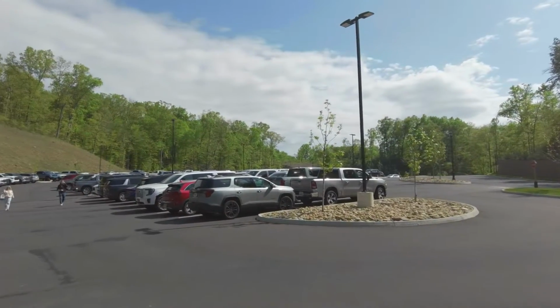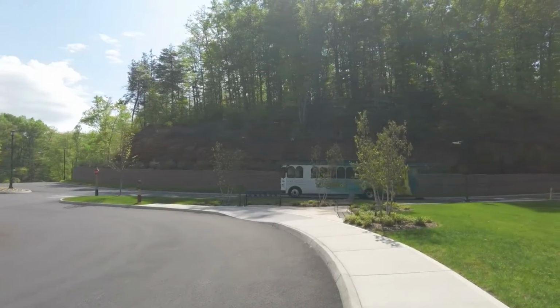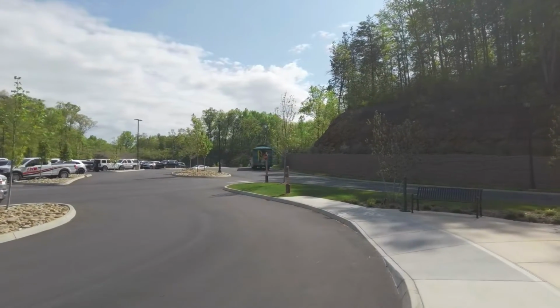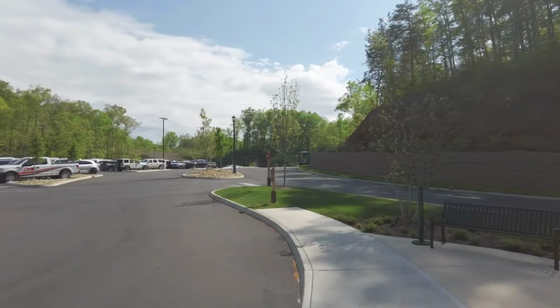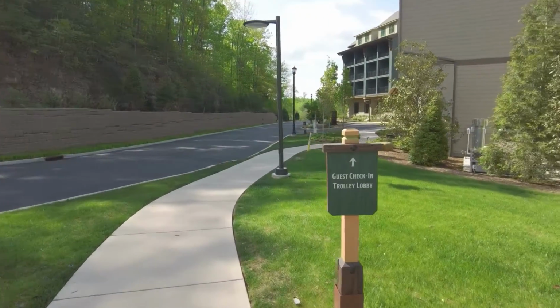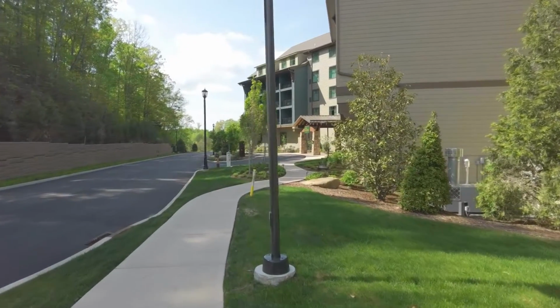And this is right uphill from the trolley lobby. So you can see one of the Dollywood trolleys going past there. Classic. Like I said, they'll go the entire way around the parking lot, come back down this same road here, and make their way to the trolley lobby, the trolley pickup area, which I've already showed you.